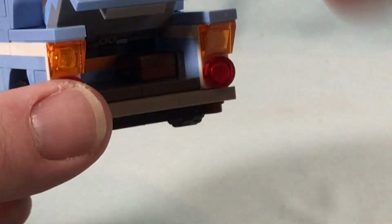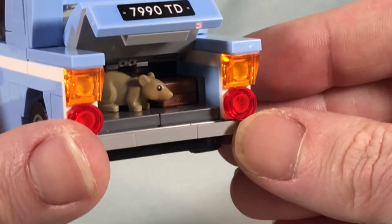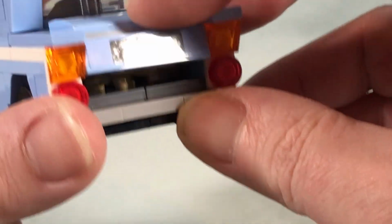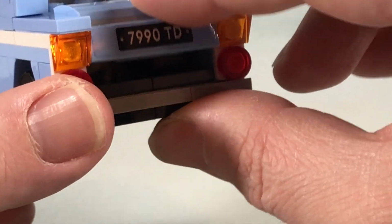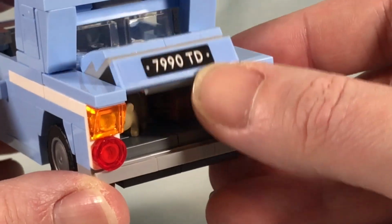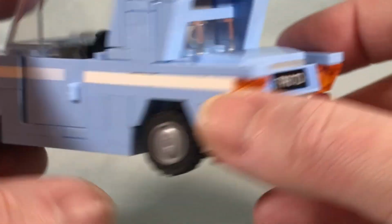You can kind of fit Scabbers back here as well for a little storage space for him. And then you can close this up. If I reposition this, it closed earlier. All right, well, I promise he does fit in there. I'll have to play with it, but you can pretty much get it closed. Even if you just kind of leave it like that, it's not that big of a deal, but I have to reposition the suitcase. But you can basically close him in there.